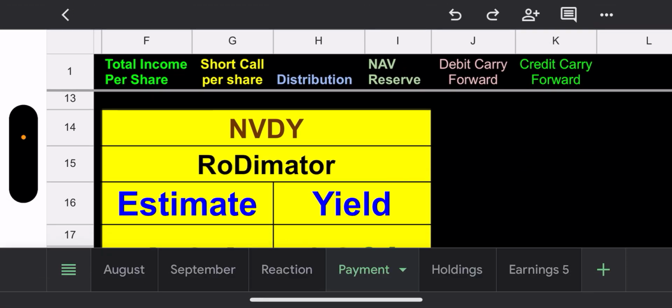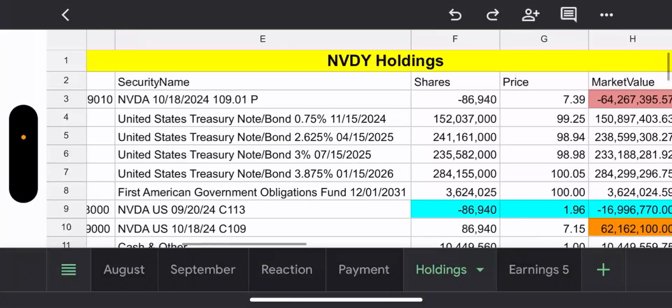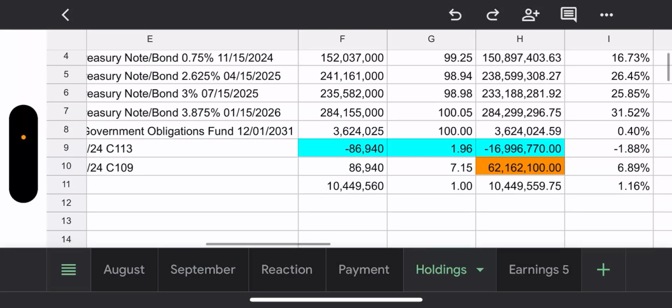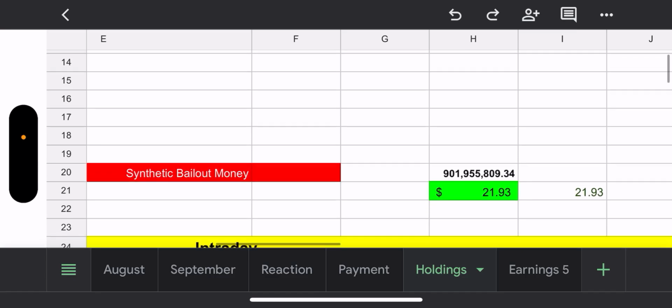Okay, if we go to the holdings, nothing to really talk about here. We just got the one synthetic now, so we got the pink put, we got the orange call, and then we got in blue, just the one weekly call. Everything else is cash and treasuries, so nothing else to really look at there.